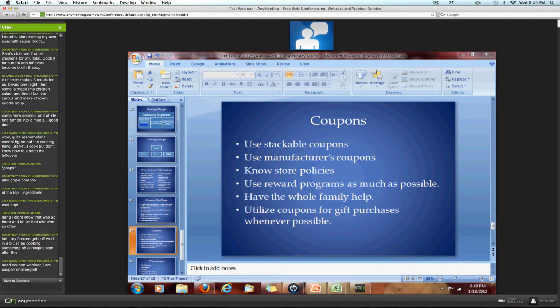So the first thing that you're going to want to do before you even go to your store is know your store policies. You basically want to know, can you double? How many can you double? How many can you use? Most of the time, the best way to save is on a sale or a buy one get one deal. Let's say they have butter for buy one get one, and you have 2 butter coupons.